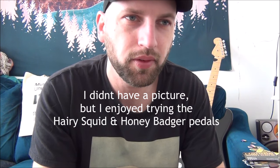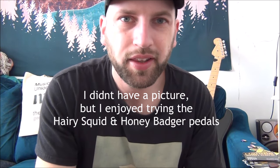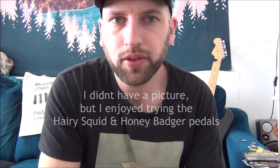I also finally had a go on Redbeard effects. I'll see if I can find a picture of the two pedals that I really liked. They make basically loads of different gains and overdrives, and combining them to make really weird heavy sounds.